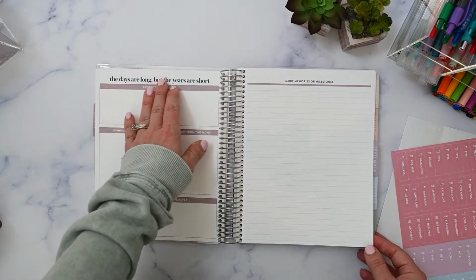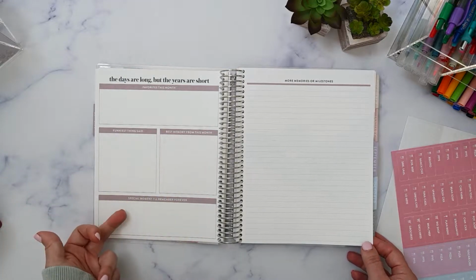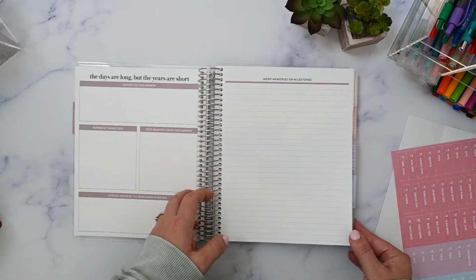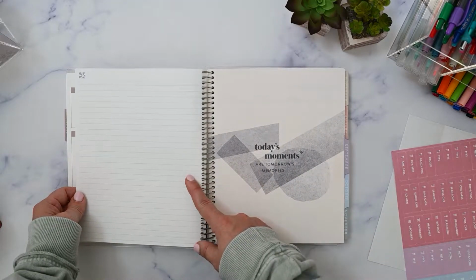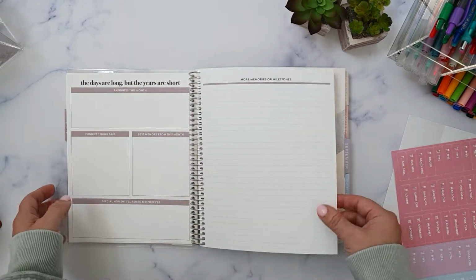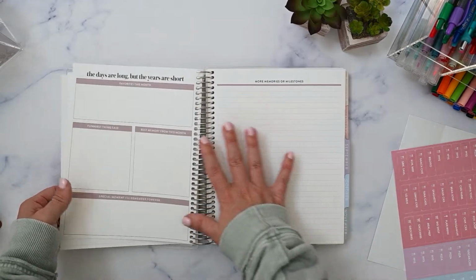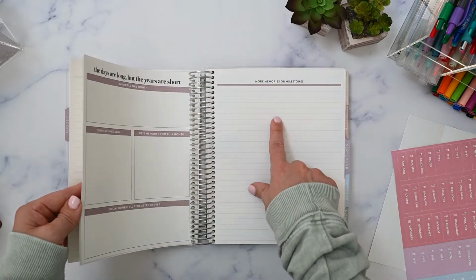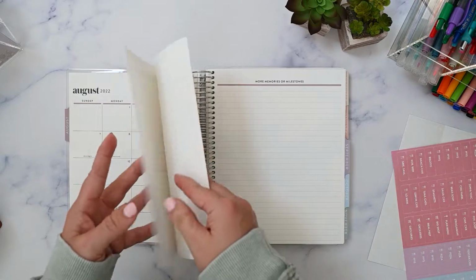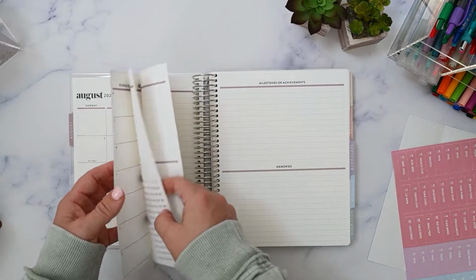So it says the days are long but the years are short, favorites this month, funniest thing said, best memory from this month, and a special moment I'll remember forever, and then just more memories or milestones, and then another blank page before you get into the next month. So I feel like as long as you're looking at this as a spread, it's not as confusing as to why there are all these different sections for memories and milestones. I think it's breaking it up into different categories.